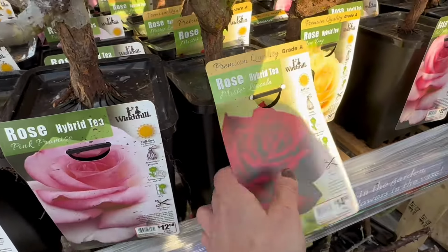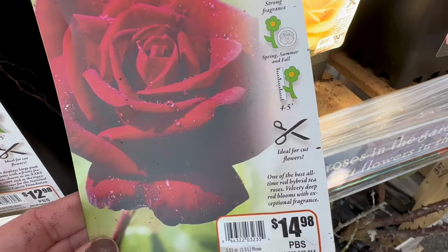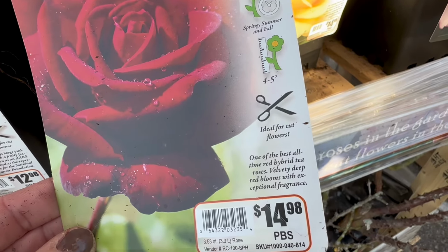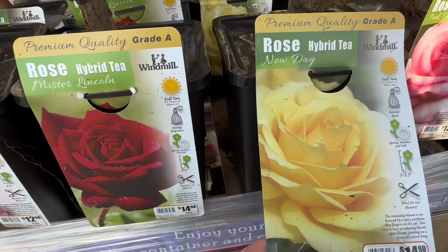The next is Mr. Lincoln variety. Strong fragrance, 4 to 5 feet, ideal for cut flowers. One of the best all-time red hybrid tea roses. Velvety deep red blooms with exceptional fragrance.